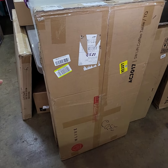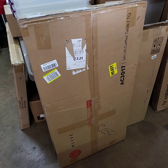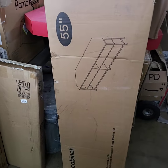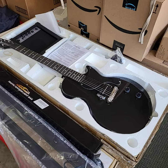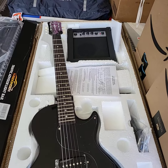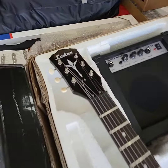This is a lift coffee table. I'll have to get some details for you when we come time for auction, but it's the lift top type coffee tables. It's another really nice corner TV cabinet. I was able to get in another electric guitar. This one is in black, brand spanking new. It does come with the amplifier. Brand name is Ledux.